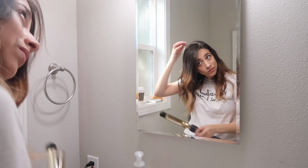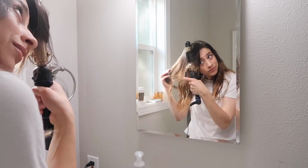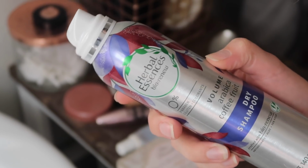After that, I just quickly curl my hair. It only takes about 5 to 10 minutes, and I did go through this in a previous video, and I'll have that link down below if anyone wants to see exactly how I do it. And after that, I just add a little bit of dry shampoo at the roots for volume, and that's all I do with my hair.